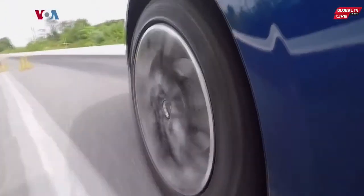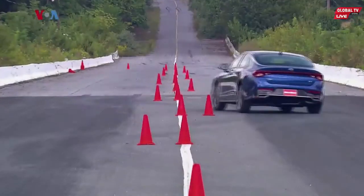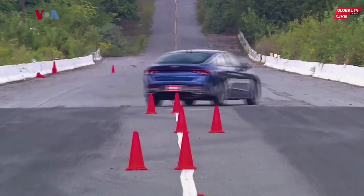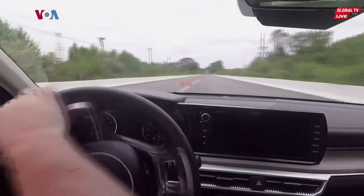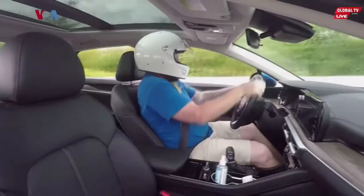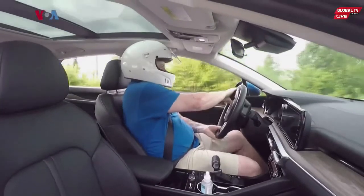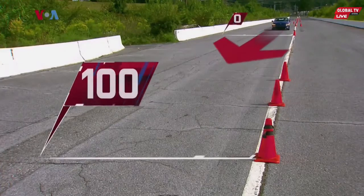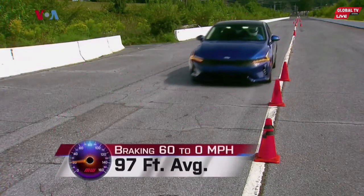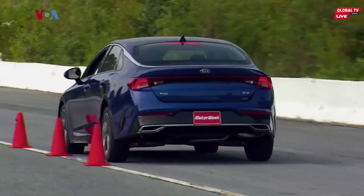And it will have a great platform to build upon, as even here in base form, the K5 responded quickly and accurately through our cone course. There was a decent amount of body roll, but surprisingly good balance, as depending on how aggressively you make your inputs, you can find either understeer or some oversteer. Like Sonata, great brakes. Consistent fade-free stops from 60 of just 97 feet, tracking straight and true every time.